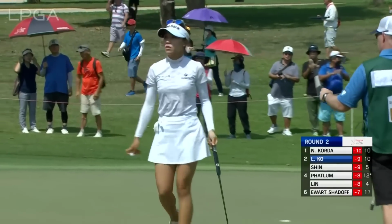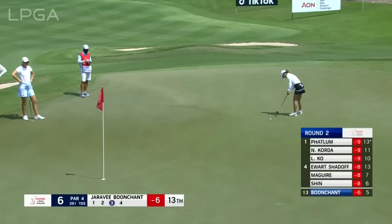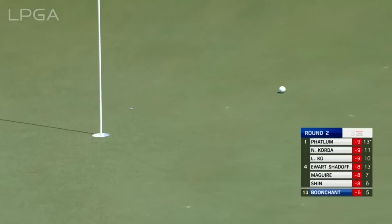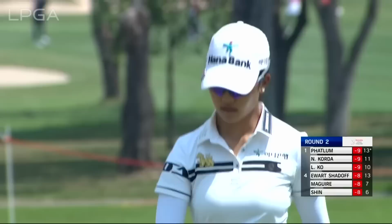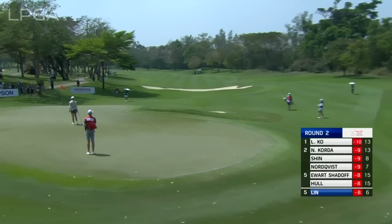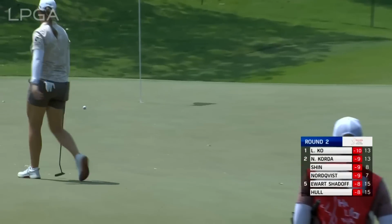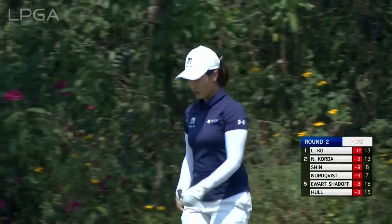Treating the fans there at the par. Up and over a bit of a ridge from here. Just watch as it builds pace. Oh, that was near on perfect pace. She does a lot of switching with coaches and caddies. You see Janet with a great third shot there. So she'll have that to come for a birdie.